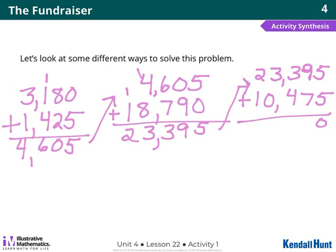5 plus 5 is? 10. 0 down, carry the 1. 1 plus 9 plus 7? 17. Nice work. 7 down, carry the 1. 1 plus 3 plus 4? 8. 3 plus 0? 3. 2 plus 1? 3. Okay, 33,870.